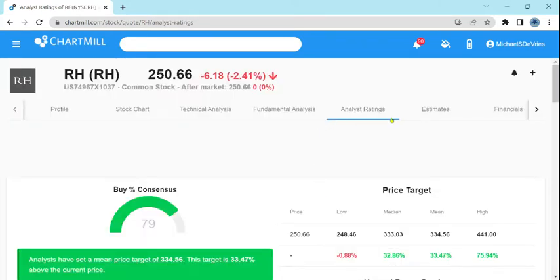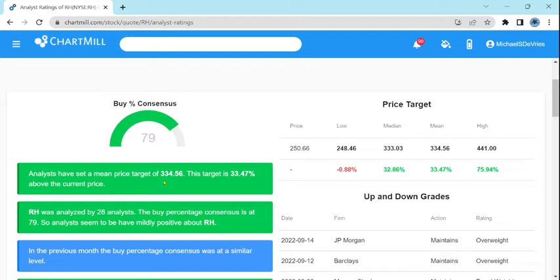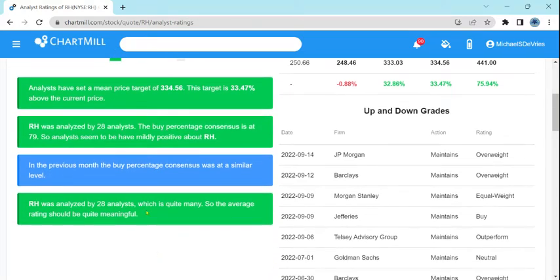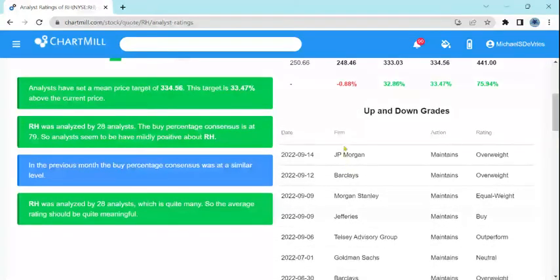So if we look at the analyst ratings for RH in ChartMill, we can see it has a 79% buy consensus. We see a mean price target of 334.58, so a 33% upside. It's got quite a few analysts, 28 analysts, and again, their consensus is 79% buy. It's again well covered. See, there's the median price target, it's about 333. The high is 441, so that's a 75% upside, and the low is 248, so about a 1% downside.